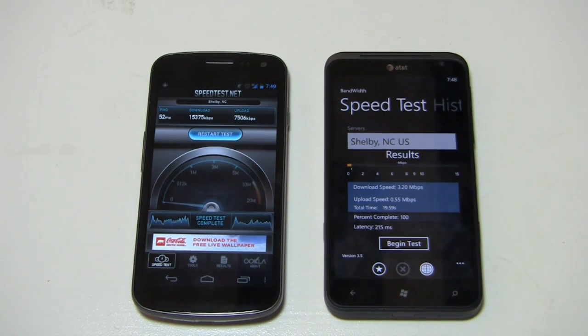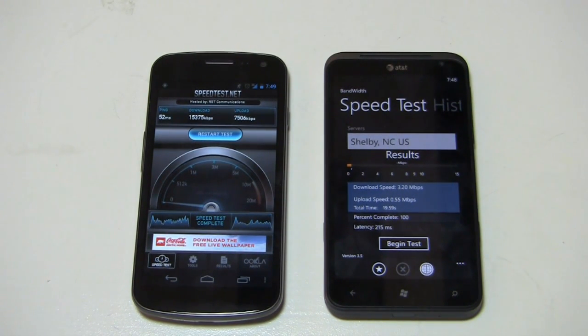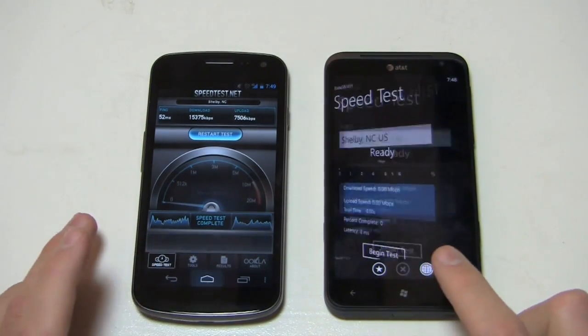But to show you the speed test here, download speed's about 15 megabits per second, upload speeds are about 7 megabits per second, so pretty decent on the Verizon side. And then you can see over here, download speed on HSPA Plus, 3 megabits per second, or about 3.2 megabits per second, upload speed 0.5 megabits per second. So a little bit rough on the upload, but download for HSPA Plus, certainly respectable. So decent on both ends there.